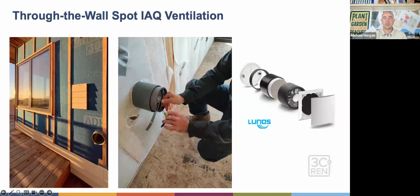It's great. These things are like on the checkout shelves at the hardware stores in Europe. Everybody just puts these in their homes. Think of it as about the size of a coffee can, and there's two of them. You have one on one wall and one on the other wall. They get wired together with thermostat wire. It's just a little 2 amp fan, so they use hardly any electricity at all. And they talk to each other.